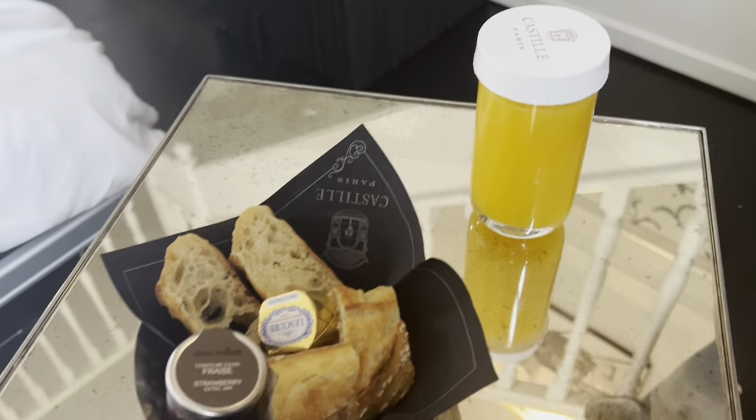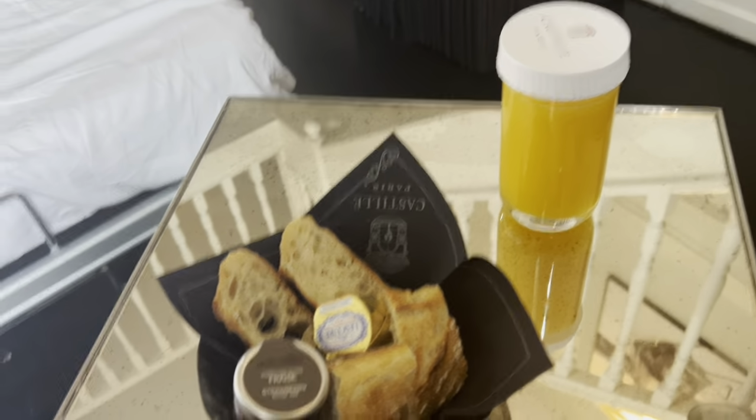Give me the bag. Y'all, I'm keeping my soup. I got my orange juice. Y'all, I already had my tea this morning. I got my orange juice. I got me some bread. We gotta eat.